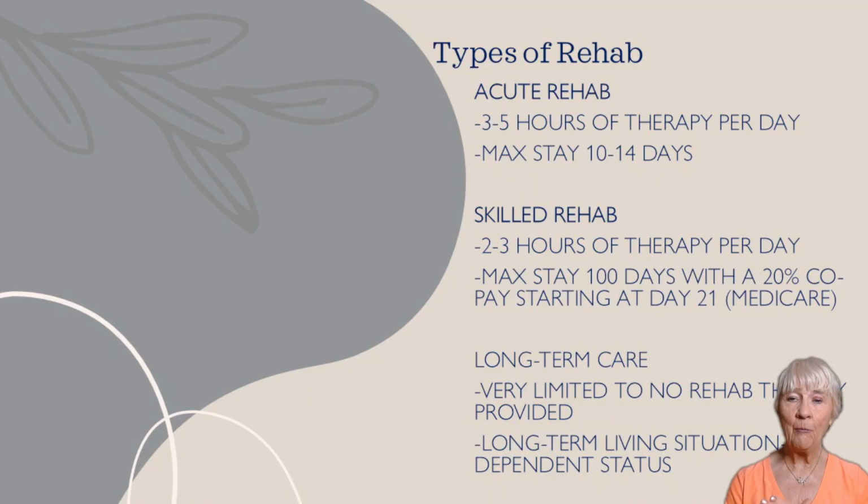And typically someone from an acute rehab facility or a skilled rehab facility will come to the hospital to evaluate you. If you're not up for 3 to 5 hours of therapy per day, they won't move you there. You won't qualify. So be aware that those evaluations in the hospital are very important. And that is the time when the family needs to be present.